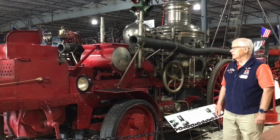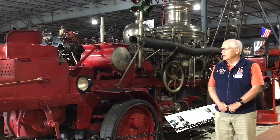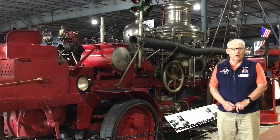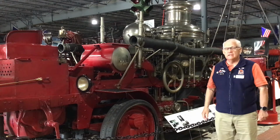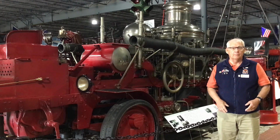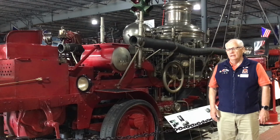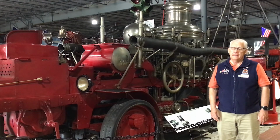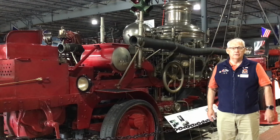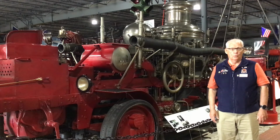It's important because it was a transitional fire engine. Prior to the building of these, fires were put out either by bucket brigades or by hand pumpers. This was steam powered, so it had a very powerful pump. In fact, almost as powerful as some of the modern pumpers today. This could pump up to 800 gallons of water a minute.